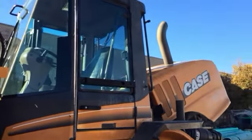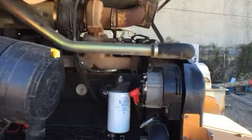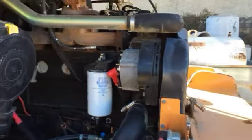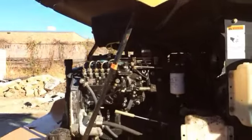As far as the engine goes, this machine has got 136 net horsepower or 148 gross horsepower, K668. It's a turbocharged and after cool. It's a 50 gallon fuel tank, so 50 gallons will run you probably, I don't know, anywhere from 12 up to 16 hours of operating time depending on your application.